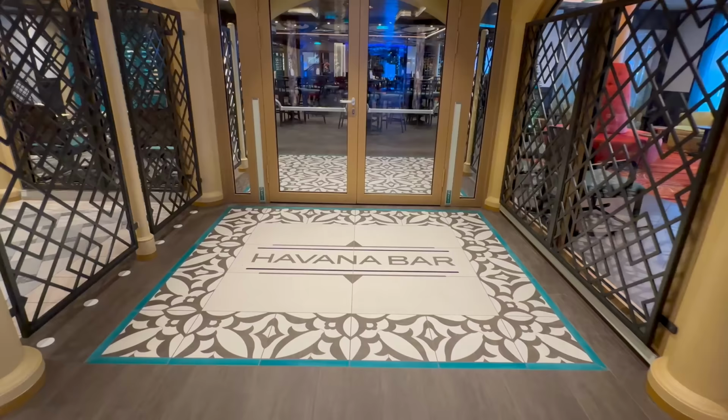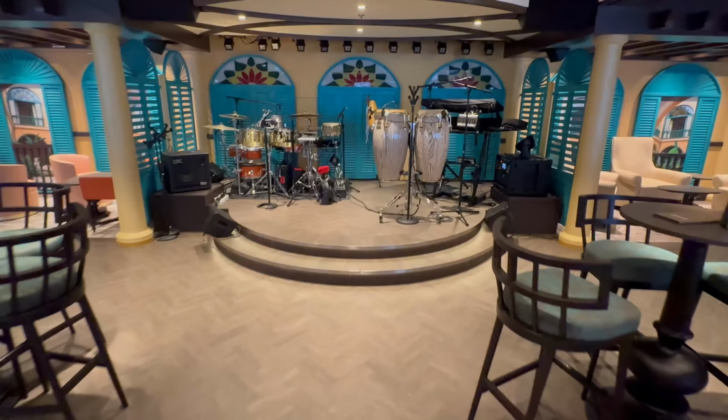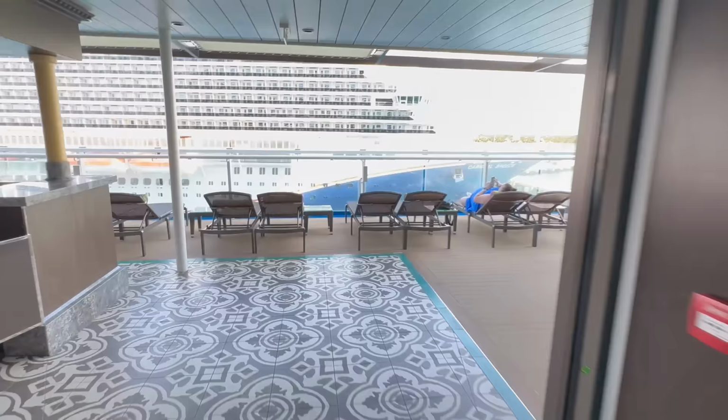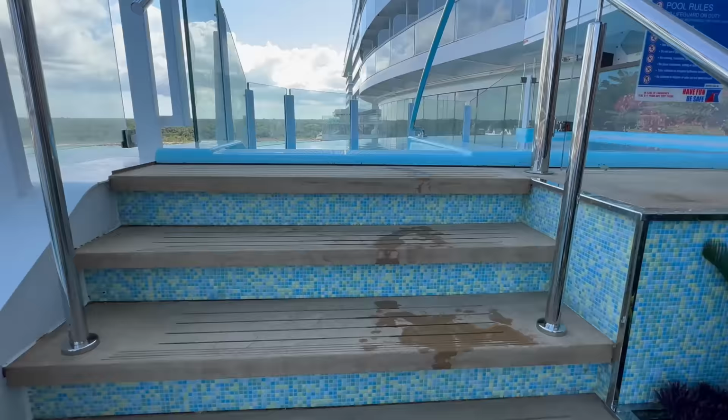As you turn the corner around Grand Central, you're gonna come to Havana Bar. So this is another themed bar on the ship. They do have Latin music in here most nights, and it goes out into the Havana patio. So you do have to be staying in the Havana area with a Havana cabin to enjoy that part of the ship, but you can see it from out here, but everybody can enjoy the bar.